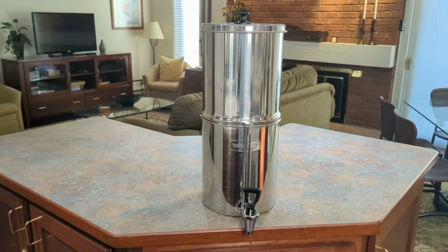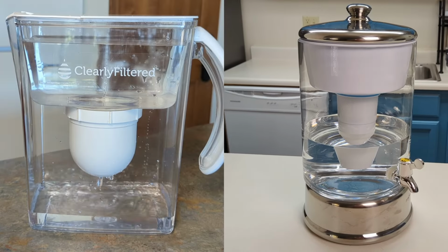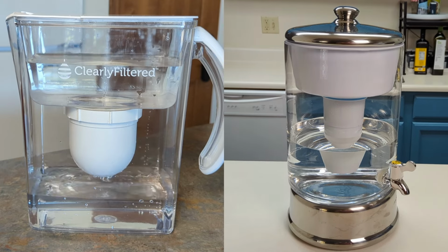But if you want a system that doesn't require electricity or has minimal plastic components, I recommend looking into the Waterdrop King tank. And if you're on a budget or don't have that much counter space, the Clearly Filtered pitcher or ZeroWater dispenser are a good place to start.